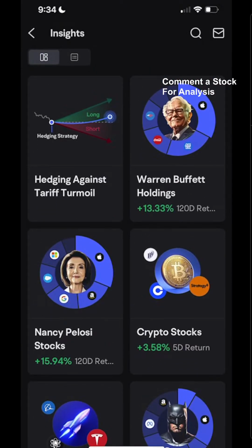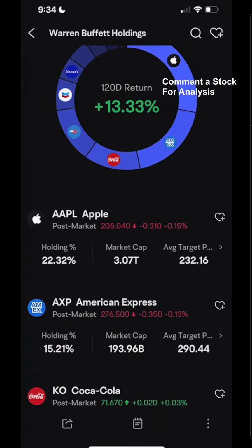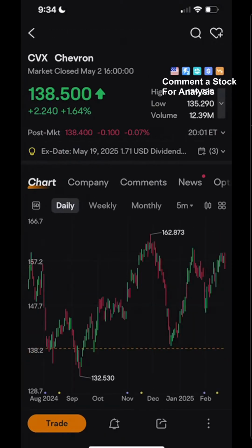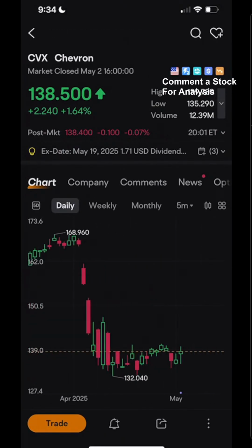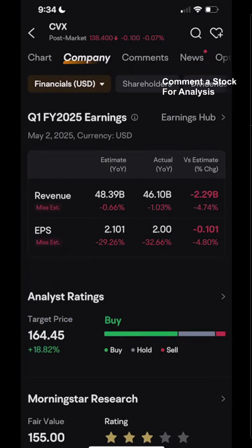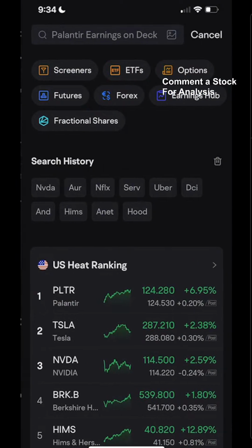Oh, yeah, we can see Warren Buffett just stepped down from Berkshire Hathaway. He owns a lot of the higher yielding stocks like Coca-Cola, Chevron. Oil has not been doing good recently. Look at oil stocks like Chevron. Actually, if you're looking for a high yielding dividend stock, check out Chevron. You get a 4.71% dividend yield and exposure to oil. So if you have no exposure to oil, that could be a decent one. I kind of trust Chevron.